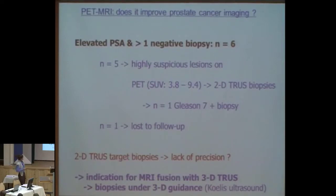And this is the group of patients who had an elevated PSA, who had multiple negative biopsies, and of course the urologists were fed up with doing the biopsies, and we were trying to find the lesion with the PET MRI. So we have 5 out of those 6 who had highly suspicious lesions with SUVs that were significantly high. And the thing which was a bit of a problem is that all of these 5 had biopsies, and only 1 came back with a positive biopsy. And behind that, of course, it's full of questions.